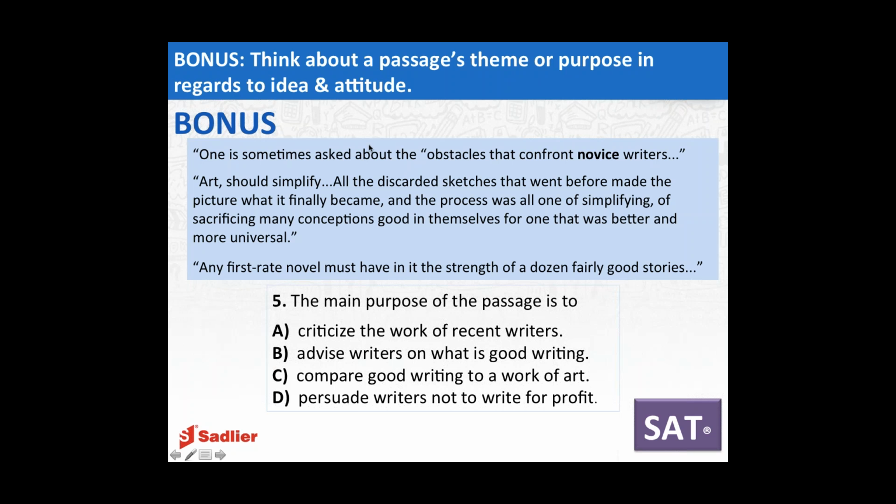All right, so again, they're looking at each of the topic sentences and the conclusion sentences in the passage, but then we're getting the main purpose, and we have to have the idea, the work of recent writers, what's good writing, again, what's good writing, but also what's the attitude towards that.